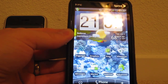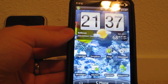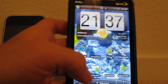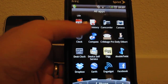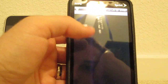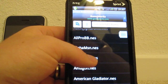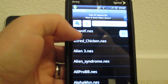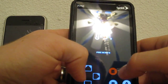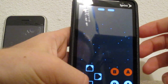Things I liked about this device over the iPhone, again, it really comes down to the restrictions that Apple put on me. One of the first things I installed on this device was, let me find them, Nesoid Lite. It's a NES emulator, and I really love this thing. I'm able to just take whatever ROMs I have and begin playing old school Nintendo games using this device. Something I wasn't able to do on the iPhone.